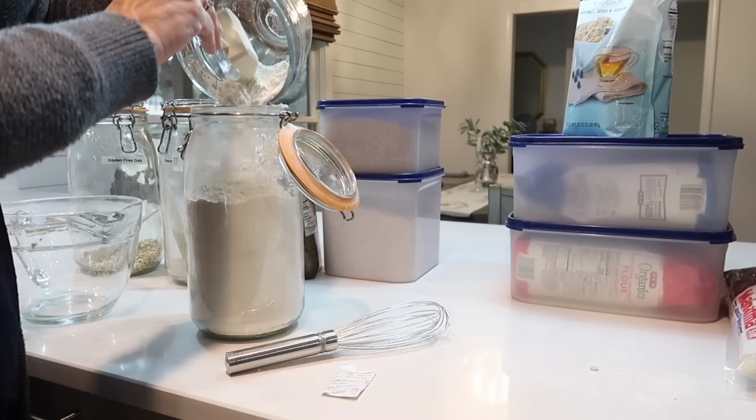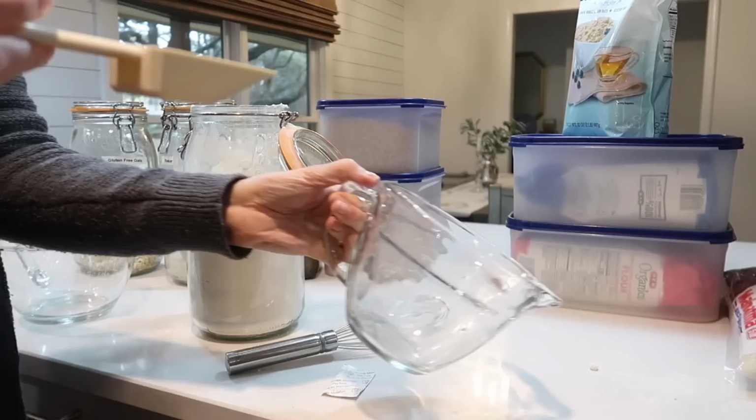And also just to caution you, if maybe you're new to having to prepare gluten-free items in your kitchen, cross-contamination is something that you really need to look out for.